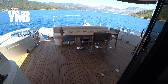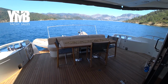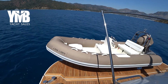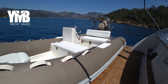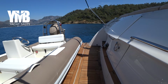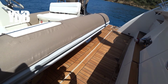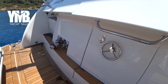Another great look at this aft deck with the teak table and furniture. And we are heading down to check the crew accommodation and the engine room. And here we are at the water platform. It's an amazing water platform. Once you launch the dinghy, you have a lot of space here for swimming. You can lower this aft platform to any level above or below the water level.